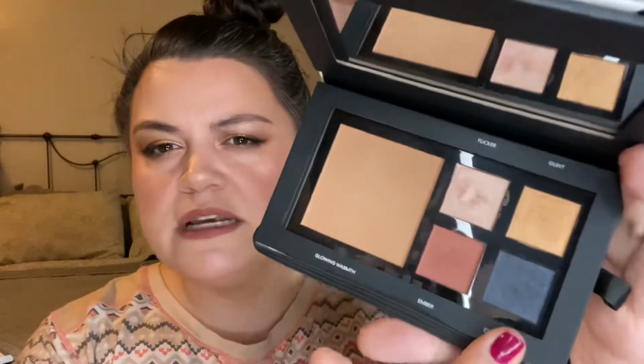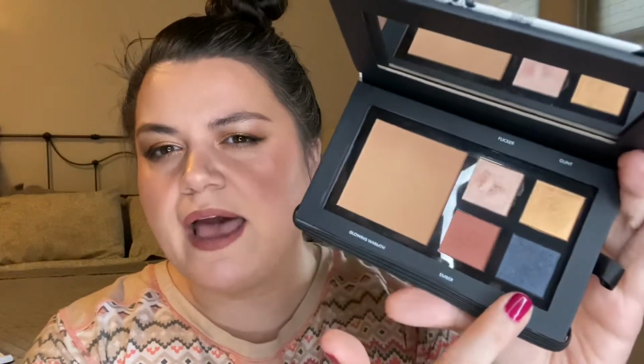So again, this is a huge bronzer and 4 eyeshadows, a really pretty matte, kind of bricky color, a softer bricky color. These two creamy metallics, and then this navy, which has these little glitter particles in it.